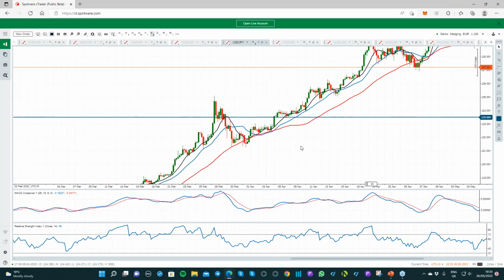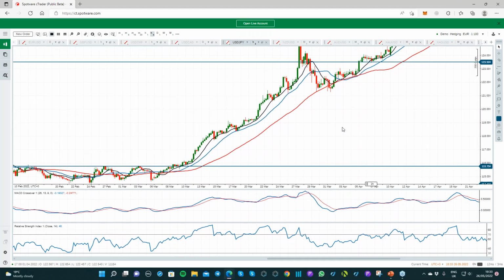Now on the lower time frames, let's just have a look at the 4-hourly. Plenty of opportunities into this. I don't have time to teach you a strategy right now, but even if we were doing something as simple as buying each time price reached the equilibrium area around the black and the blue moving averages, all of those would have been winning opportunities until we get to here. And then again over here. And so on.